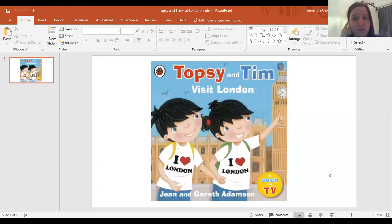Do you remember when we were learning about the monarchs and learning about the Queen, and they said that if the flag wasn't up, that meant that she wasn't in? Did you see a flag on top of Buckingham Palace? No. So we knew that she wasn't in because the flag wasn't up. If you spotted that, well done.